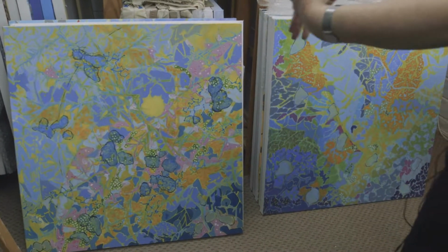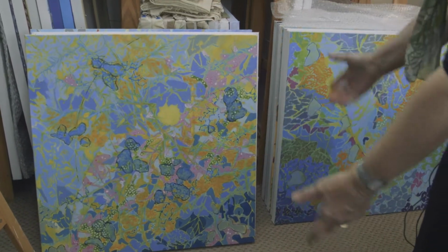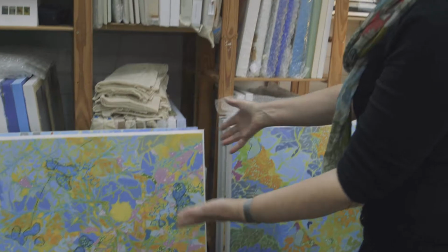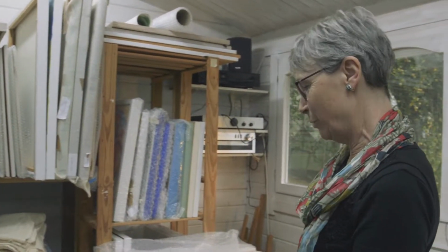I just want to have an explosion of some kind of life on this canvas here. I don't know what they are, I don't know what scale they are, I don't mind. They're whatever you think they are.